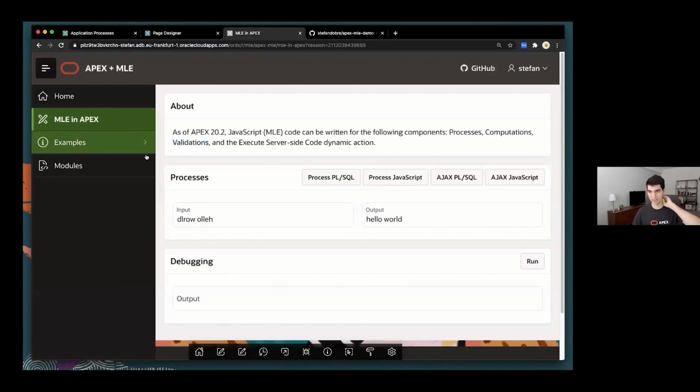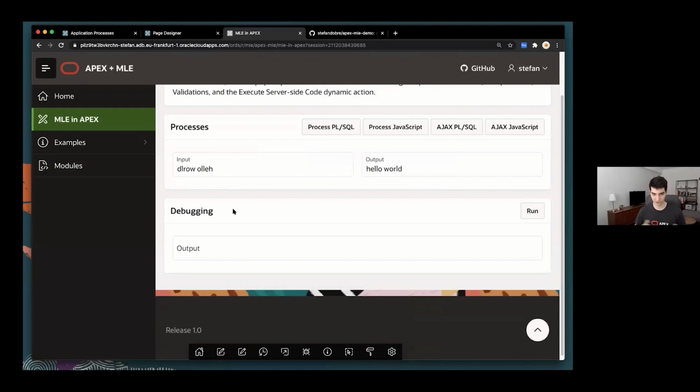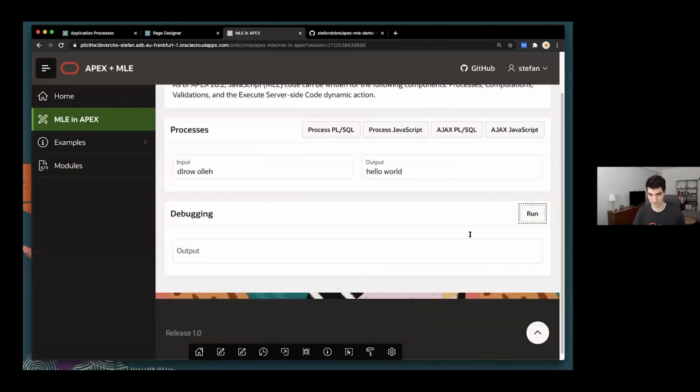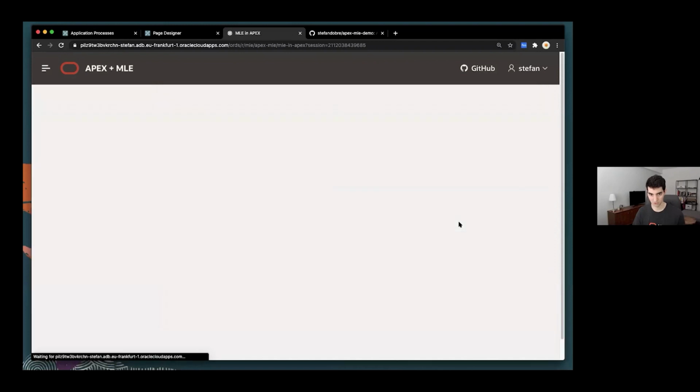One note before I get to the really cool examples. Say you start writing your code, right? And you choose JavaScript for whatever reason. And you hit a button, you know what's going on. So for example, I have here this run button that runs a very complicated server-side process, written in JavaScript. So let's click this button. And I was expecting in this page item to get some sort of result. So I don't know what's going on.